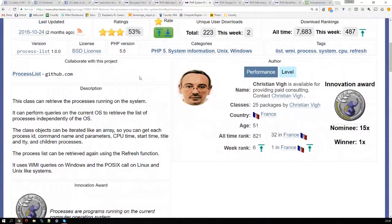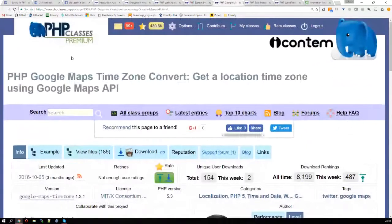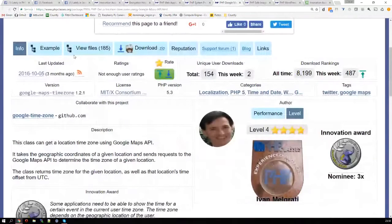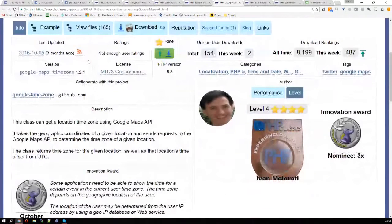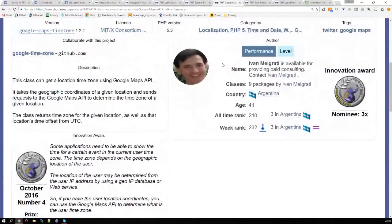Okay, and the next package is PHP Google Maps time zone converter. You give it coordinates and it gives you a time zone using the Google Maps API. It was developed by Ivan Melgrati from Argentina.